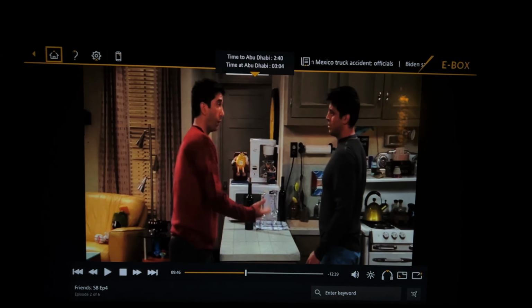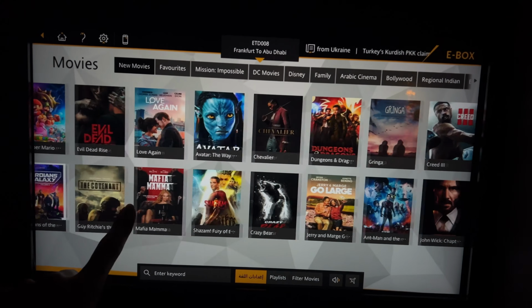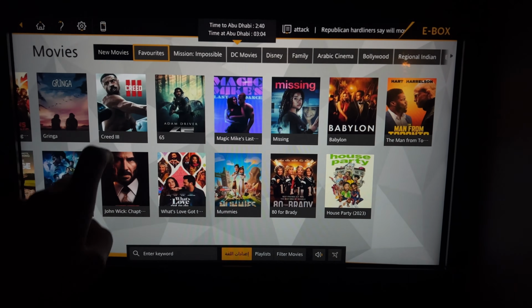Etihad offer a great range of movies, TV shows and other entertainment, and although there is something for everyone and it is a pretty decent selection, I don't think that anything compares to the Emirates entertainment system.